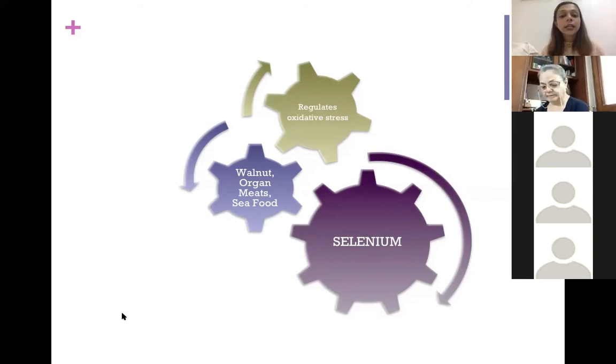All right. So moving on to selenium. So selenium is, again, a trace mineral. You will not find it very readily in normal food items. But of course, the nuts or the legumes are rich in it. So definitely legumes, our rajma, chole, the kidney beans, the chickpeas, the white beans, so on and so forth. The legumes have it. The walnuts are a great source. Chia seeds are a great source. And then, of course, the seafood.